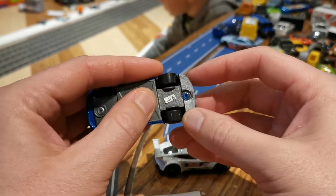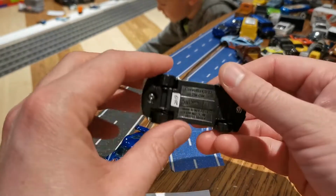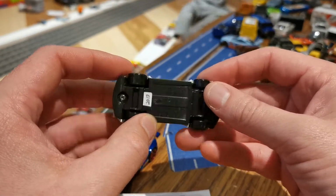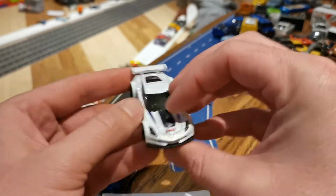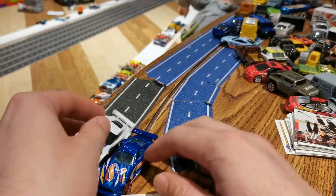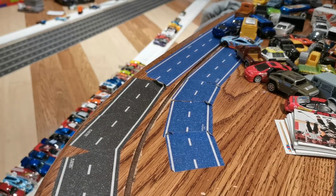And that is a 2016 mainline. Some of those 2016s really do struggle to get down the track. And we got a Corvette C7R, and that's a 2017 with the Summit Auto Parts on the side. So Just One Time. Entering the flow.